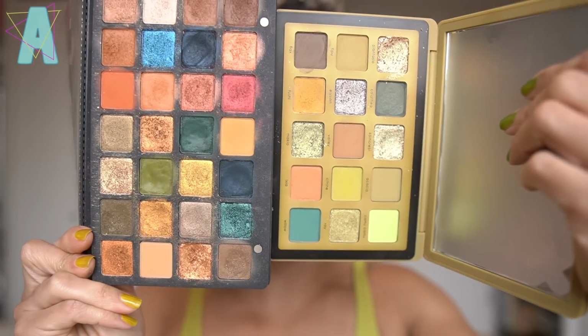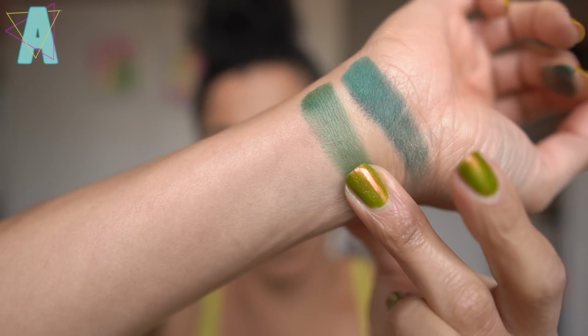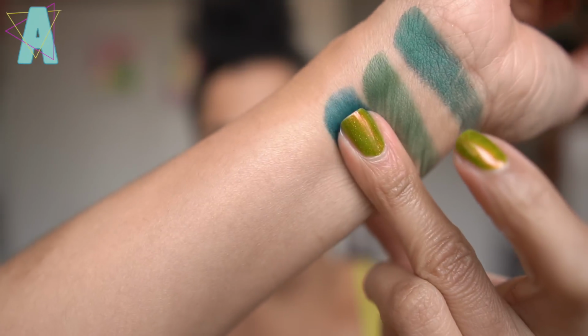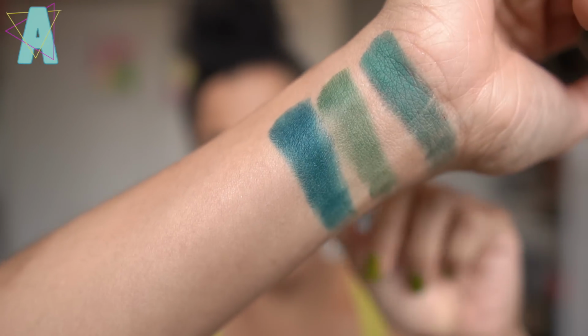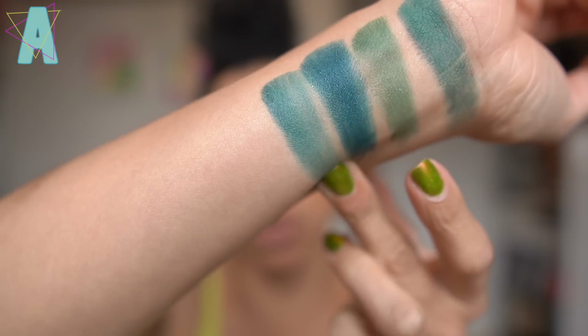I immediately thought of Metropolis as a palette to compare to Yucca, and these are the colors that I immediately thought of. We'll start with Royal, which is our forest green, but a cream to powder formula. Enigma is our deep blue matte, again cream to powder. And Symbol is our blackened blue cream to powder.